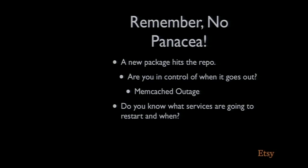Even if you control the upgrade, do you know what services are going to be restarted and when? Are they going to be restarted with the package installed? Do you have to do it manually? Will they be restarted when logrotate runs at 4 in the morning?